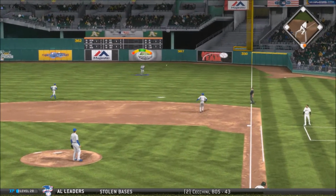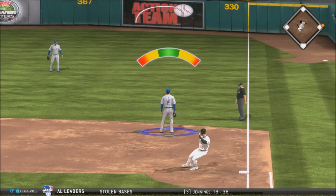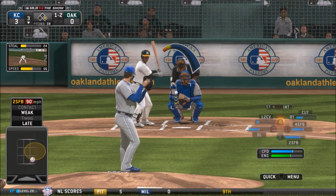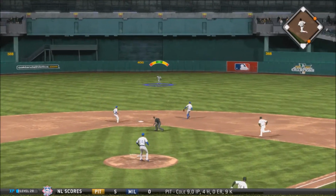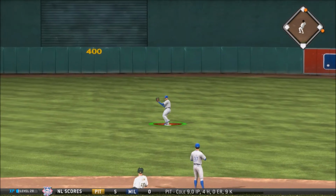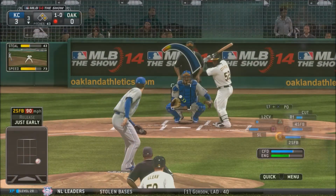And the pitch, that one's going to be a little bloop single into right field for a base hit. So Niemann is giving up a couple more hits right now. You go to the next batter, 1-2 count, and the pitch. That one's going to be hit up the middle past Hak-Ju Lee into center field, fielded by Alex Gordon. So Niemann's in a bit of trouble right here.